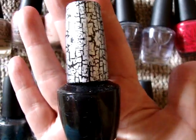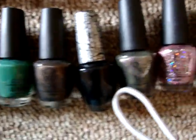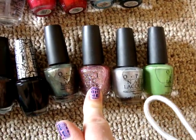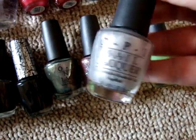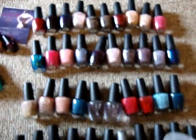And then OPI Black Shatter, which is so much fun, and sort of started the crackle shatter craze that's been going on. Katy Perry collection, Not Like the Movies. Teenage Dream from the Katy Perry collection. And what is this? Oh, It's Totally Worth It. This is from the new Texas collection. So that's the OPI, what I have for OPI.